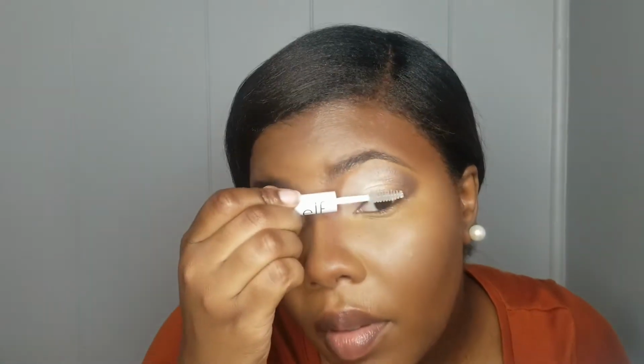So, let's see. Is it gonna come off? It's coming off. Y'all, I'm over here making a doggone mess. Okay. Where's that? See, it's clear, but it does work.